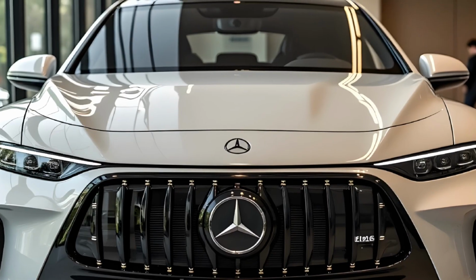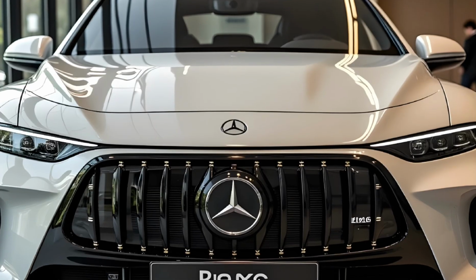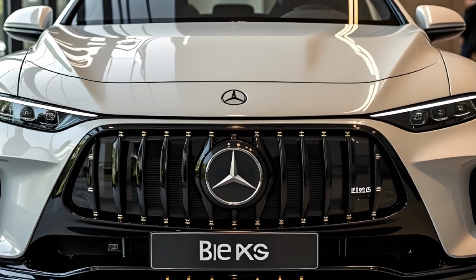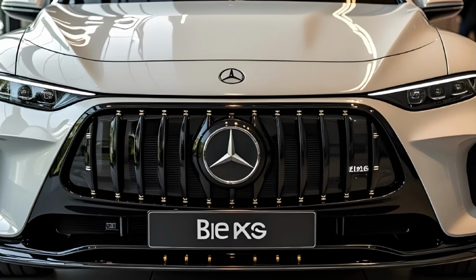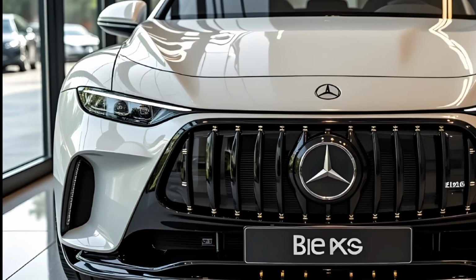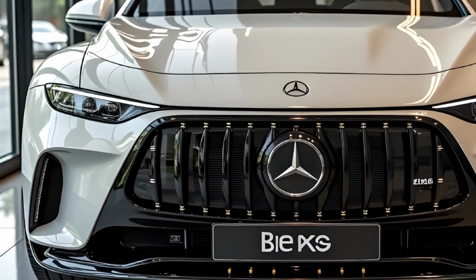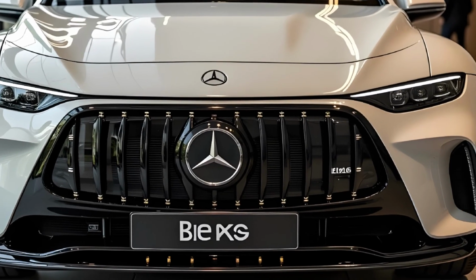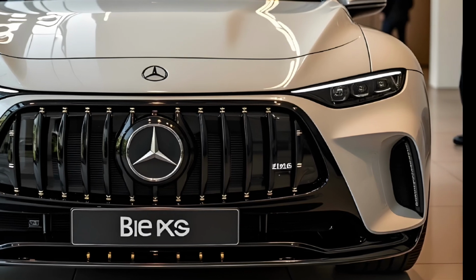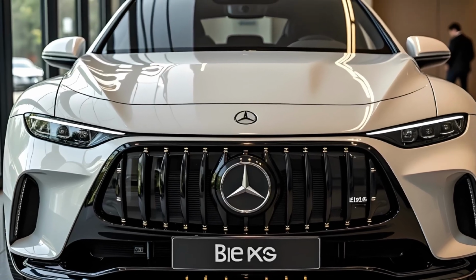Today, we're diving into a true icon, reborn, reimagined, and more advanced than ever. Say hello to the 2026 Mercedes-Benz S-Class, the gold standard of luxury sedans, now taken to an entirely new level. From the moment you lay eyes on the 2026 S-Class, you know this isn't just a car, it's a statement. Mercedes has always blended elegance with innovation, but this time, they've gone even further.